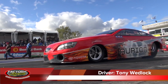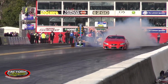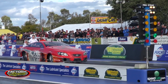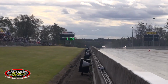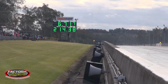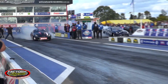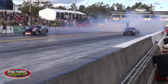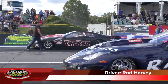Tony Wedlock back out to impress in his 2JZ powered Arion. 2JZ power. World's fastest 2JZ powered sport compact car up against Craig Dyson in the Top RPM Motorsport machine. If I had a choice to pair up with somebody in FX, I definitely would not pair up with Rod Harvey.